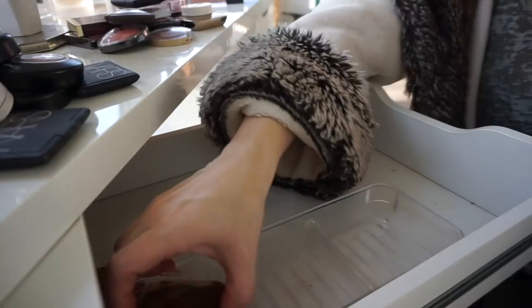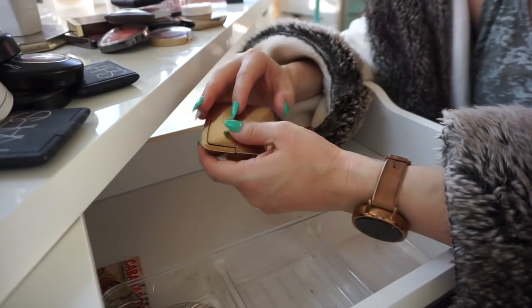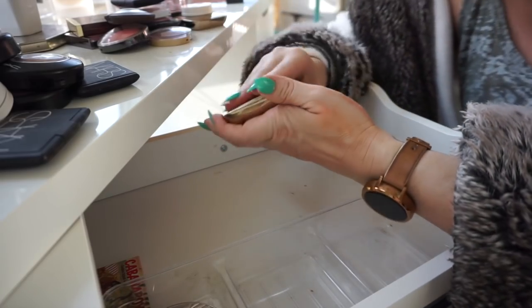Random. This is an Hourglass Diffused Heat. This is beautiful. I haven't used it enough. Definitely gonna keep that.